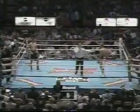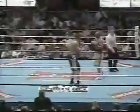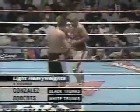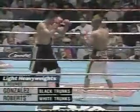Getting ready for round number 6. Oh, what a battle of attrition this baby is. Both men just almost staggering out of their respective corners. Either man is really marked to a great degree, and neither man has been down.